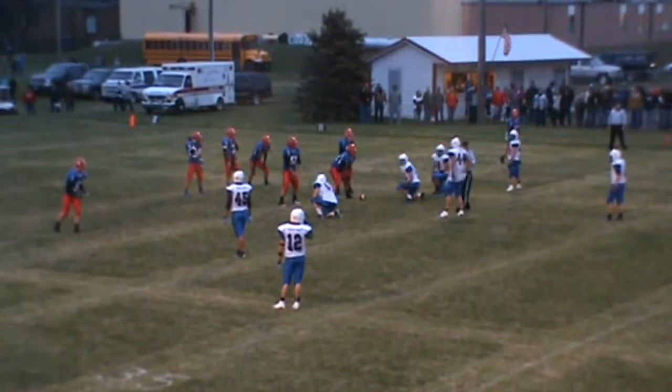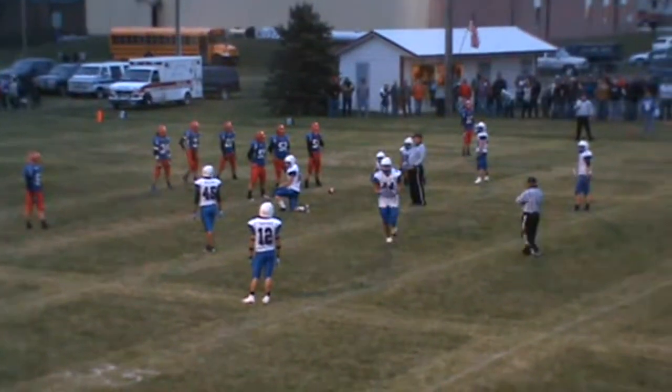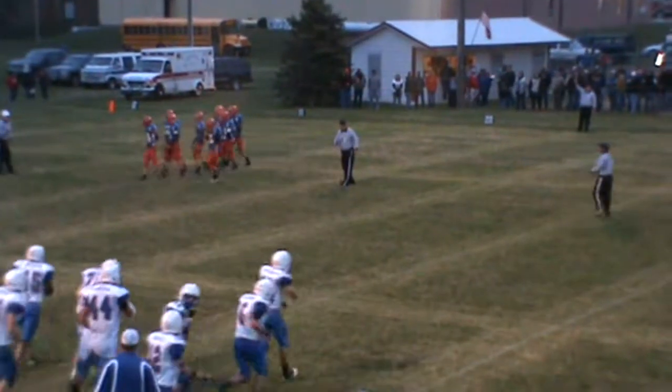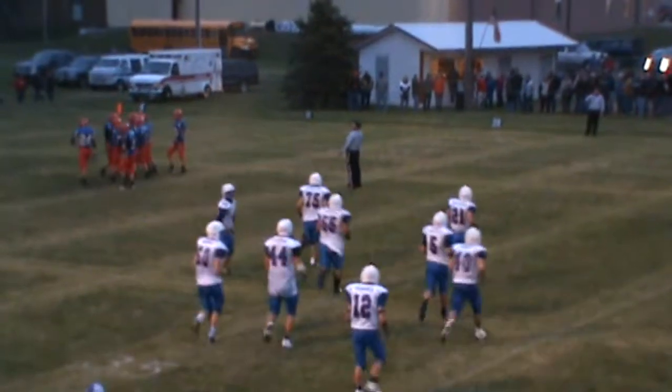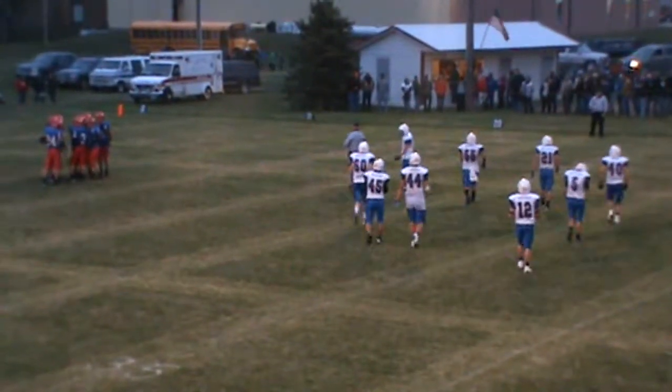And 10 from their own 25 here. Hand off to Knipple over the left side, takes it out to about the 31 as he picks up six. Four for the Patriots. Second and four for the Patriots here from their own 31.